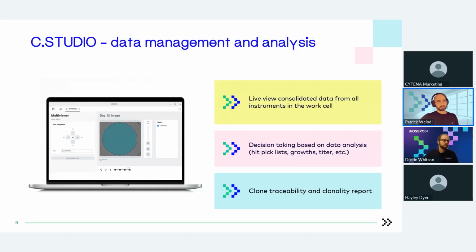And then the other main piece of software we use in the C.STATION side of Green Button Go is C.Studio, which is an interface to the data pool within the C.STATION framework, where users always have a live view available of all the data generated from all the instruments in the work cell. So not only images can be viewed, but also clone transfer events. Selecting clones is done there, and the analysis of the performance of individual clones happens in C.Studio.